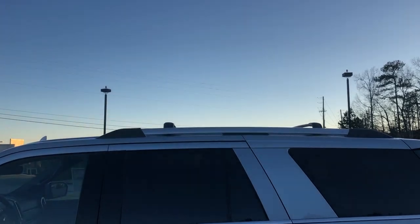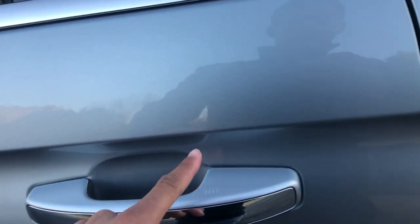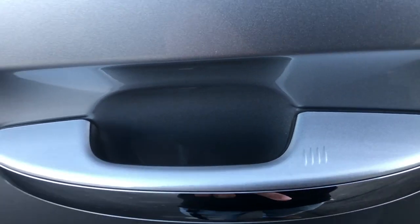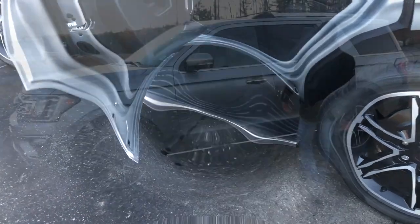And then you've got your racks up above it. All of your doors do have that smart key access, and the ridges for locking it are right here. So you touch it and that locks. And any given time, you can just grab it right there, and boom, there go those power running boards right there.